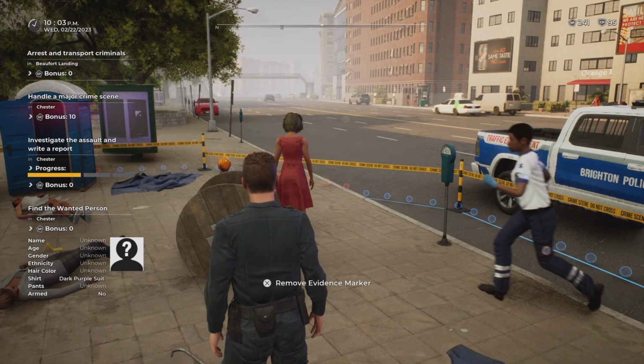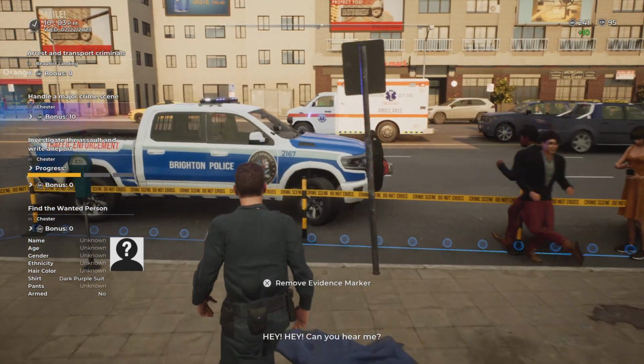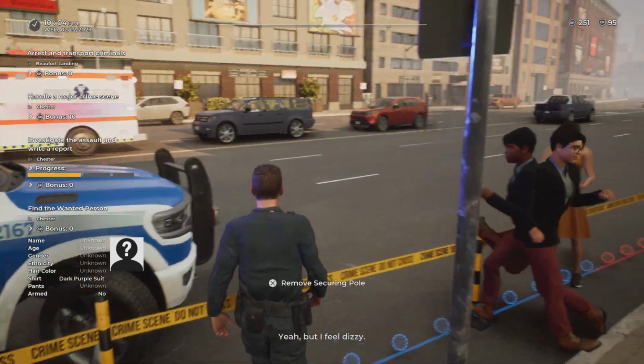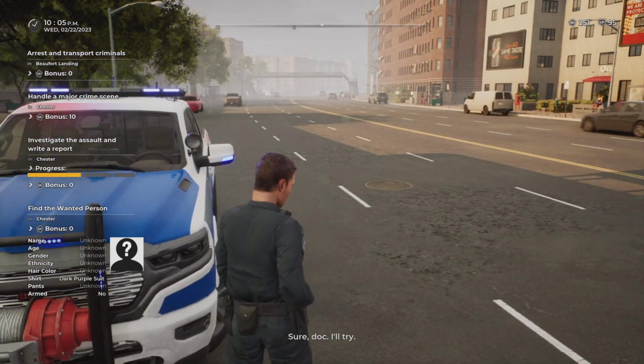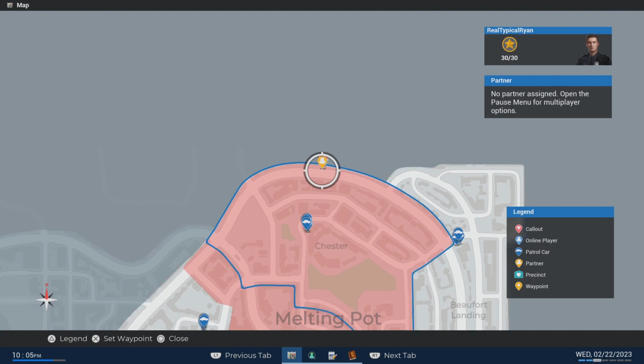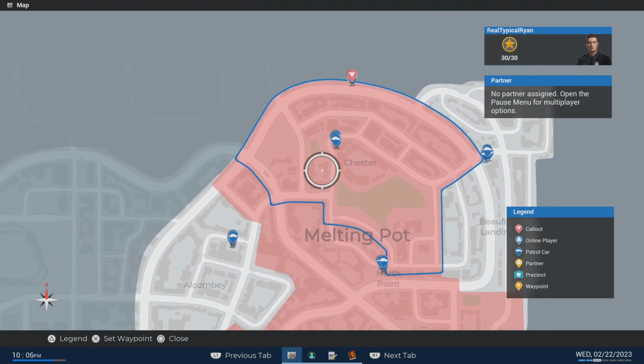Dark purple suit. Hey, can you hear me? Yeah, but I feel dizzy. You'd better accompany me for further diagnosis. Can you walk to the ambulance yourself? Dark purple shirt. I'll try. Does that mean he's just in this area?